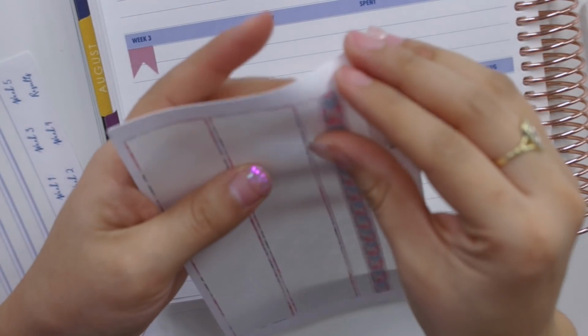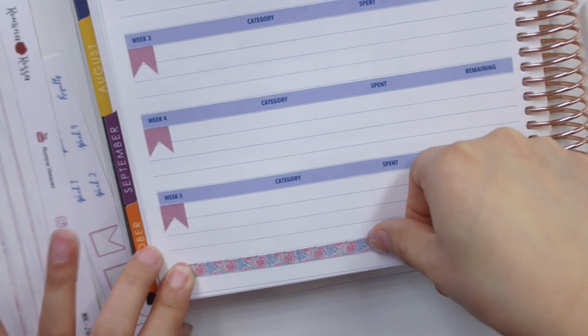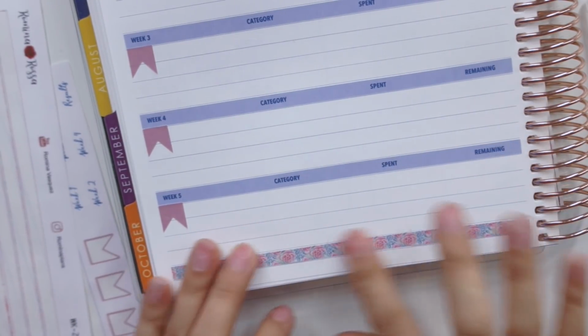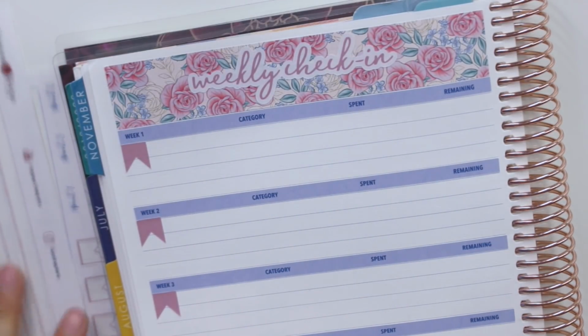Let me just go ahead. I'm just going to put the leftover washi here. And that really just connects the whole spread together with the top washi. So let's see what we have here.